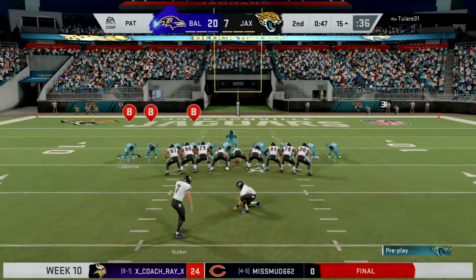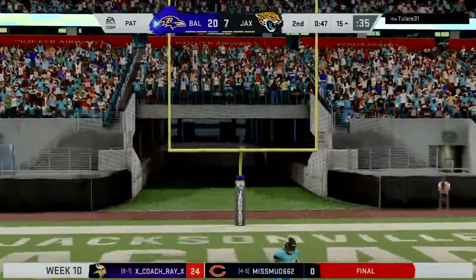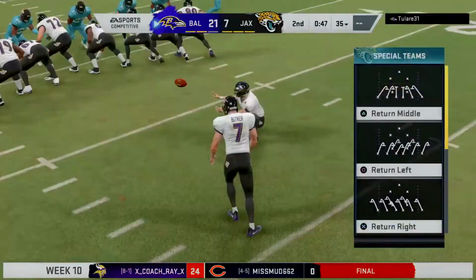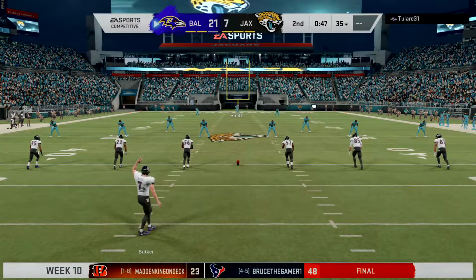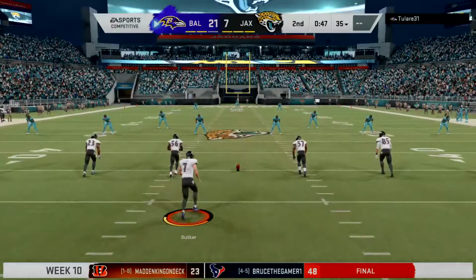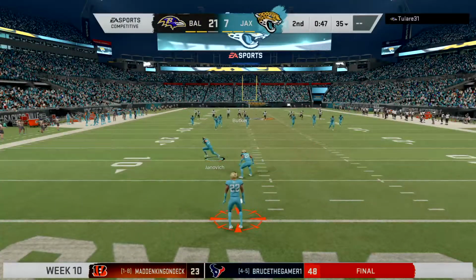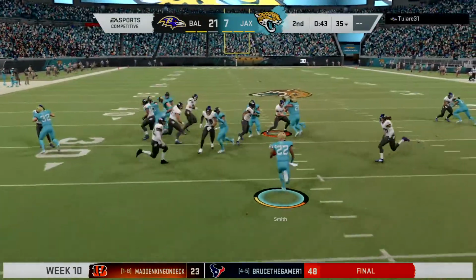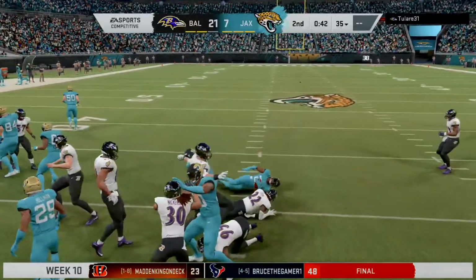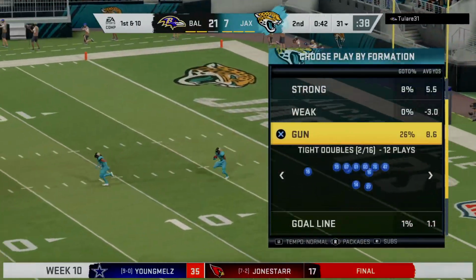I don't know who all is to blame there, but I love seeing pick sixes. Nothing like seeing someone pluck it out of the air and go the other way and see people try to change directions. Hard to do. Extra point right down the middle, and it's now 21-7. This is fielded at the goal line, and nice work on the return as they'll start their drive just past the 30-yard line.